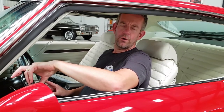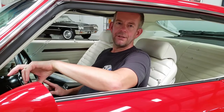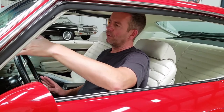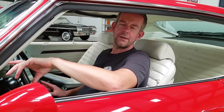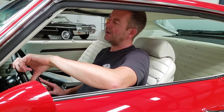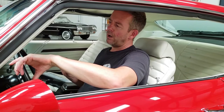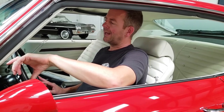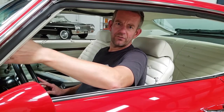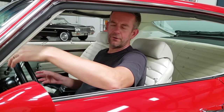Well-known Thornton Muscle Cars out of Pennsylvania. They are the leader in the 442 world regarding their quality restorations. I've been following them for many, many years. They're a family-owned business. They only restore a couple of cars per year, and they do unbelievable work. A lot of people go to them with questions regarding 442s, restoration details, etc.